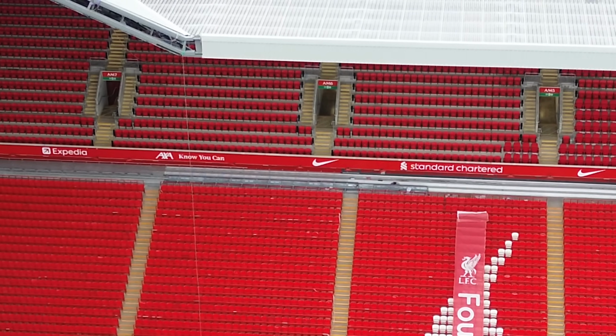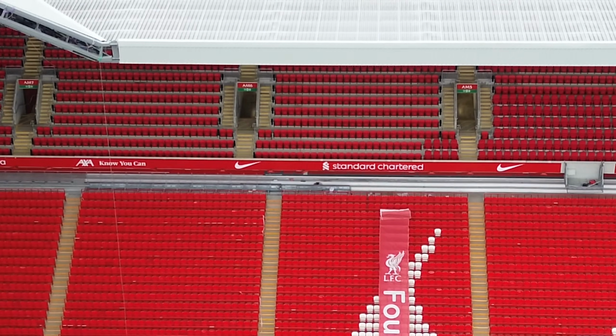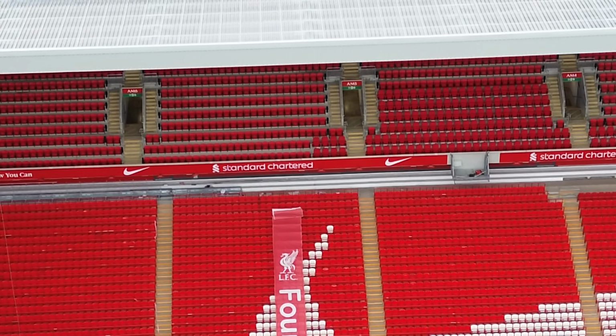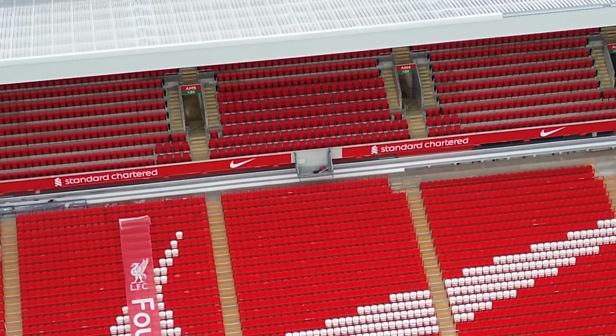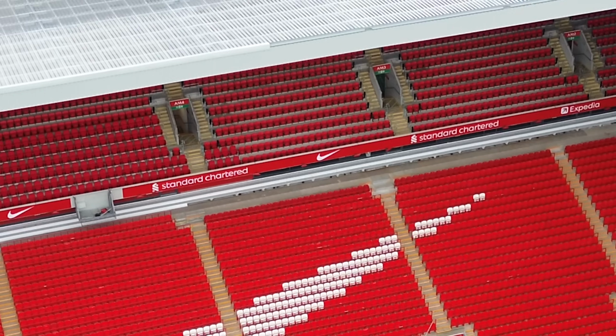Will it all be done by the Forest game? That was my prediction, and I'm starting to wonder, because there's still a fair bit to be done there, to be fair. There's a lot of uprights to go in yet, and then the glass or whatever they're going to use, the perspex or whatever.